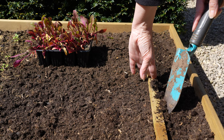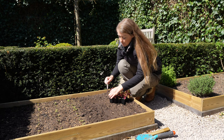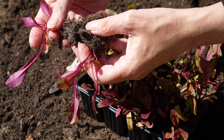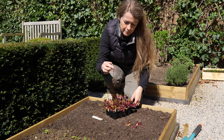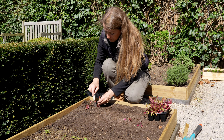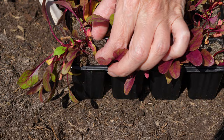So now I'm going to prick them out carefully. And I use this old blunt knife to get them out. I gently tear the plants apart. So this is quite a healthy plant. So I'm just going to plant it here. Pop it in. Carefully lift the clump and tear the plants apart.